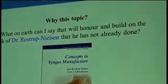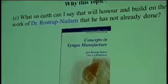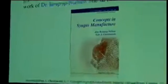The third thing, of course, was what on earth can I tell Dr. Rostrup-Nielsen that he doesn't already know about this topic? And by the way, I really love the book. So Bert said we're going to do a little bit of advertisement, so I'm also doing my bit of advertisement. This is a scanned copy of my copy at home, and it's used often, by the way.